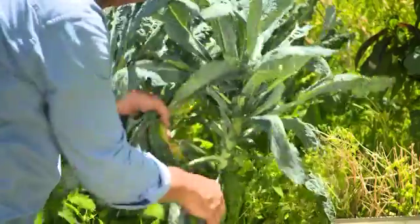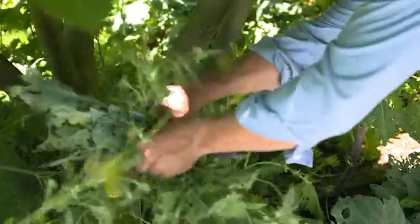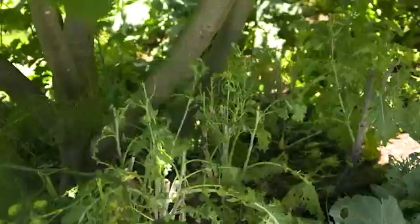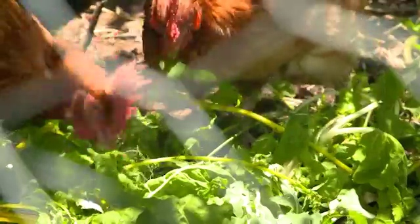All the beds are planted out with edibles. There are 3 types of kale grown here, and we just continuously harvest throughout summer. Any excess foliage is fed to the chickens, and all the goodness from that kale is absorbed and delivered back to us with golden yellow egg yolks.